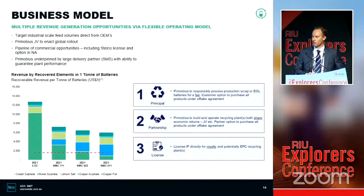So the way you make money out of this, the business model, essentially everything goes through Primobius. Our global commercial rollout is through that joint venture. We're targeting industrial volumes and trying to target OEMs directly, hence why we've partnered up fairly early with a very big partner in SMS. That's a 150-year-old private German EPC company that's very well regarded in Europe.